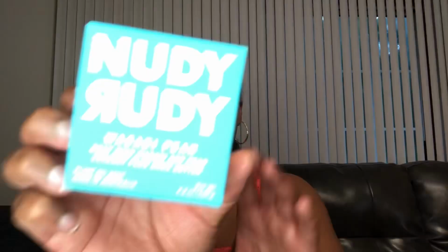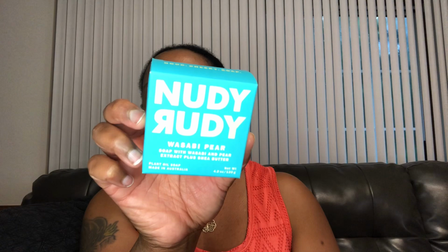This is another Nudie Rudy soap. This is in the Wasabi Pear. Really enjoyed. I told you guys, I love this brand. Please check them out in Walmart. Try them out. They're soaps if you haven't already.